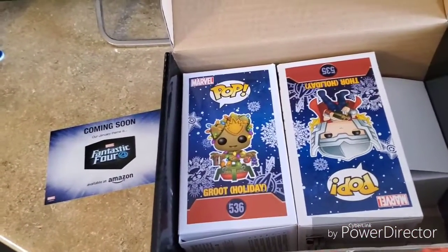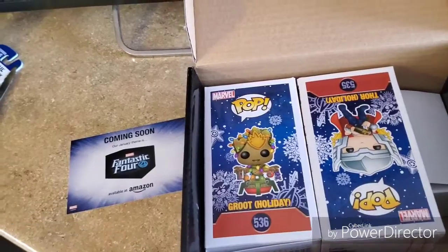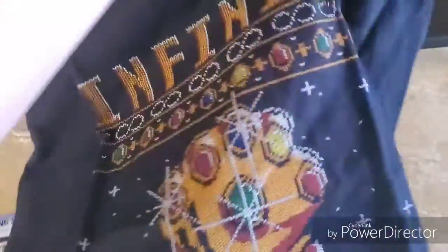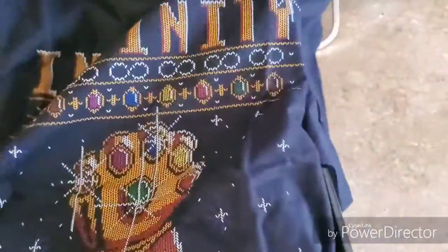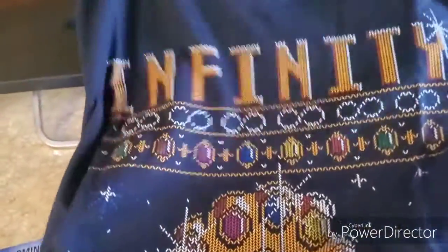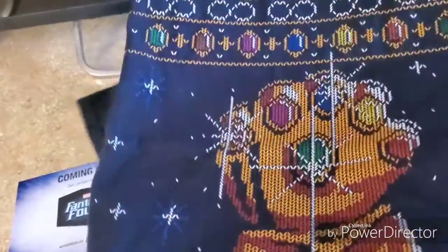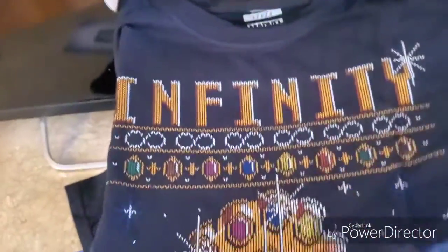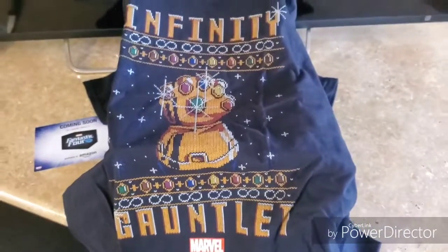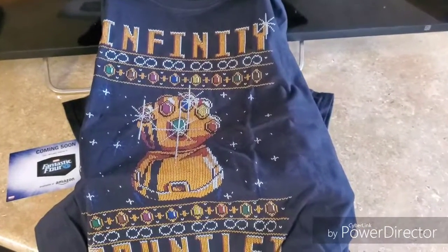You guys can already see that we got some great pops coming. Alright. Check it out. Let's get a little better shot here for you. Infinity Gauntlet. Nice.